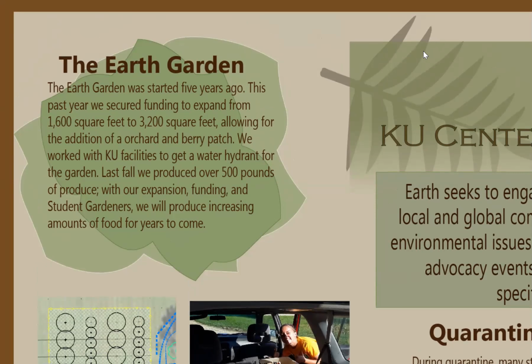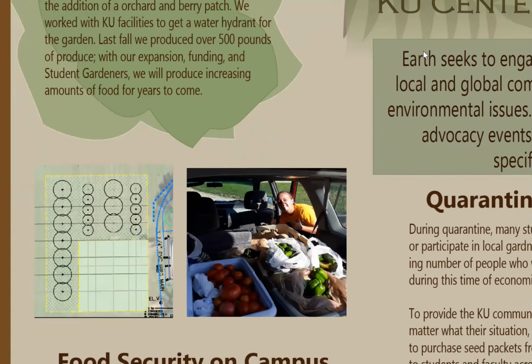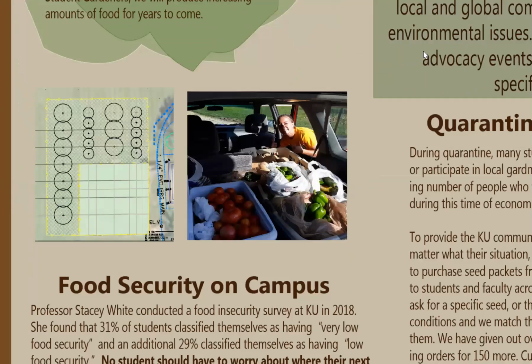With our expansion, our funding, and our new student gardeners program, we're going to produce increasing amounts of food for years to come. Here on the left, you can see the plans for our future garden, and on the right, you can see my co-coordinator, Sydney, with some of the produce that we donated last fall.